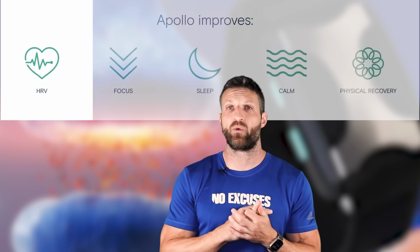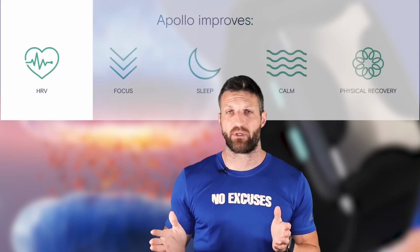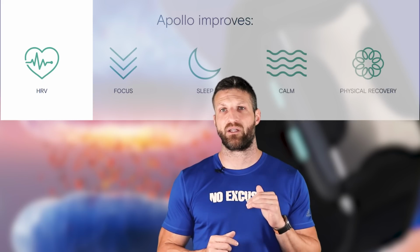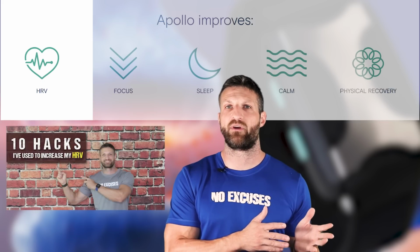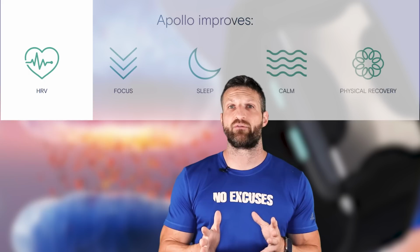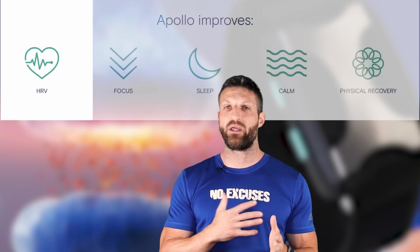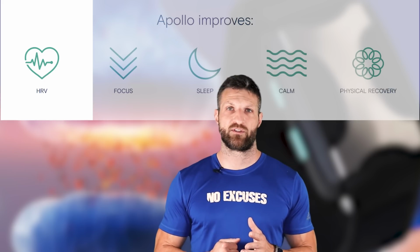If you don't know what heart rate variability is, it's the difference in timing between heartbeats. I've written about that in depth in a blog post, how I've increased my HRV by 50%. I also have a YouTube video on that. Check that out if you want to learn more. But the point is, HRV is the best indicator that we have, especially from a consumer perspective, to assess how our nervous system is doing.